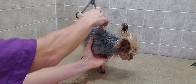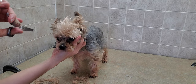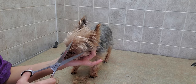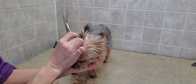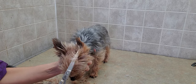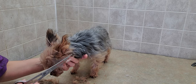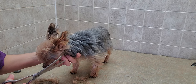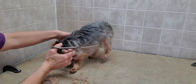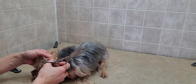There we go. There. I'm not worried about getting it perfect right now, because I still have to bathe her and blow dry and see how it dries. But I do like to get that face and head done, because when you blow dry, I like to cover the ears up to protect their hearing, and it's so noisy for them. I don't want to stress them out any more than I have to, so I cover her ears to block some of the noise out.